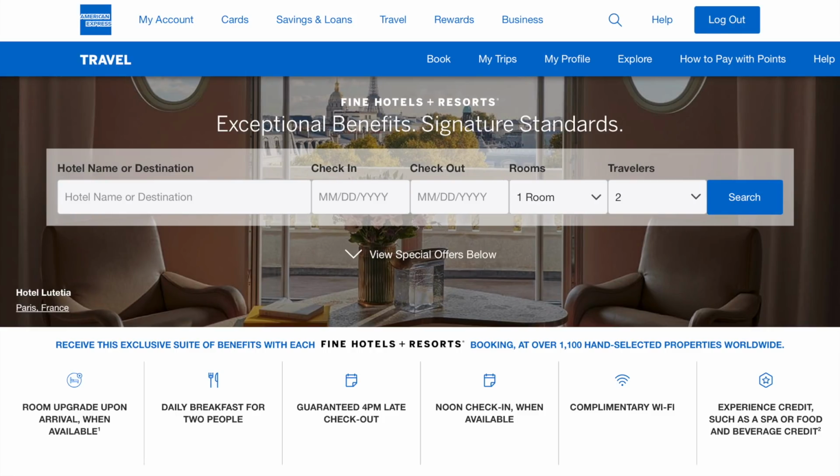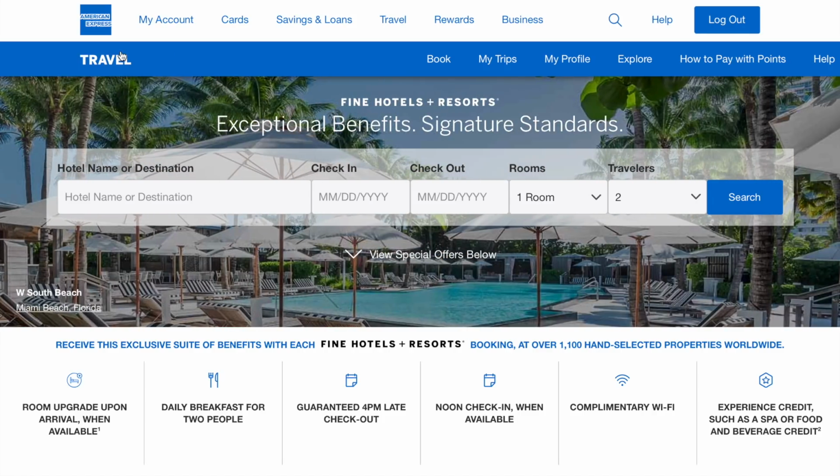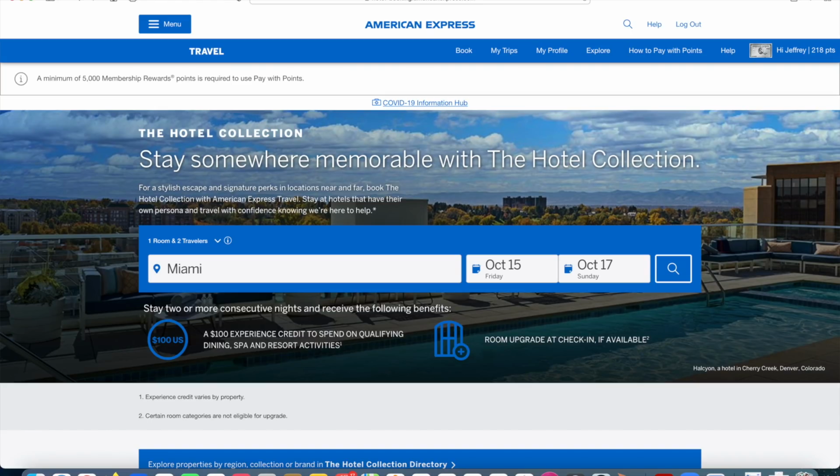Now if you're already at one of the portals and you want to switch over to the other one, the top left-hand menu is gone because we're now in the travel section of your account. So what you want to do at this point is go to travel here at the top, and then you'll see the other one. So here's book the Hotel Collection. Okay, and now we're here at the Hotel Collection portal. So again, you make your search here.